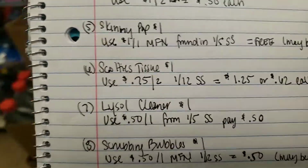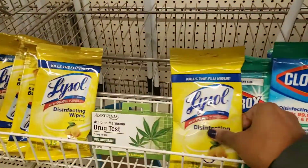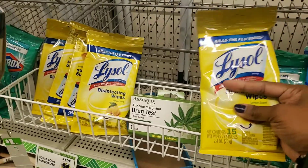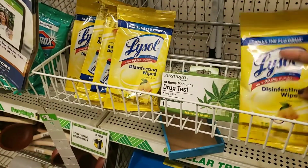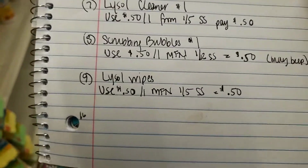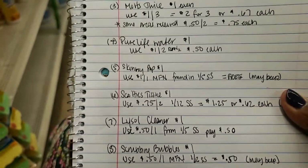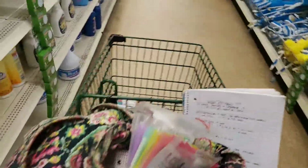Also, if your store has the Lysol wipes here, you can also get these. This is the 15 pack. I'm not going to get it because I just got a lot of Lysol the other day from CVS. But yeah, the Lysol wipes. If you have the 50 cent off coupon, you can get them for 50 cents as well. So let's go see if they got the Skinny Pop.